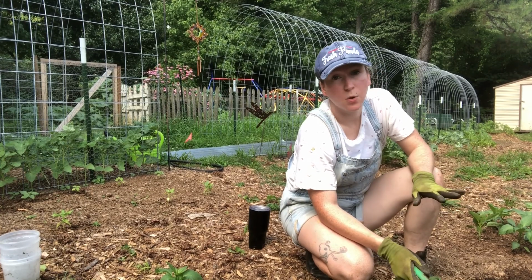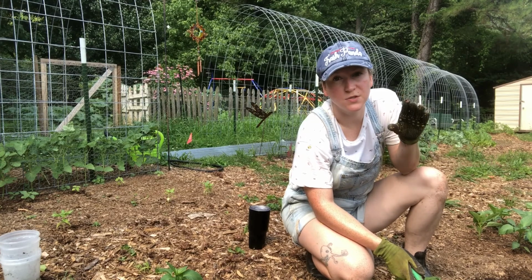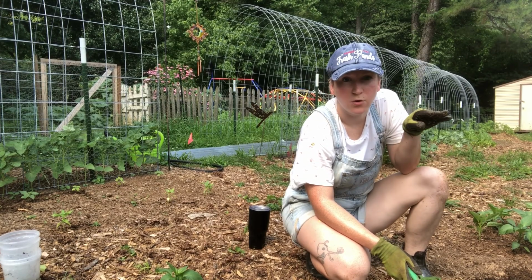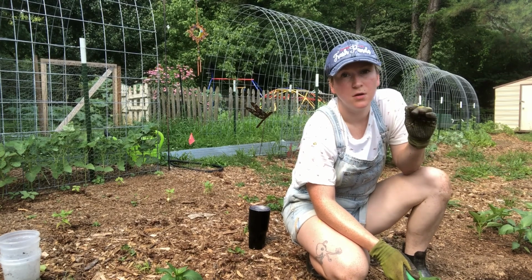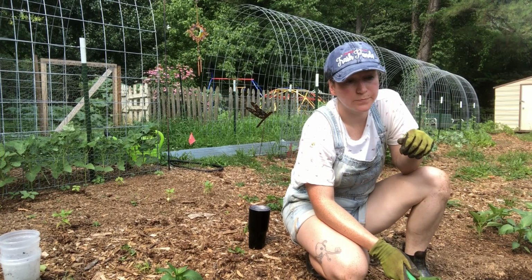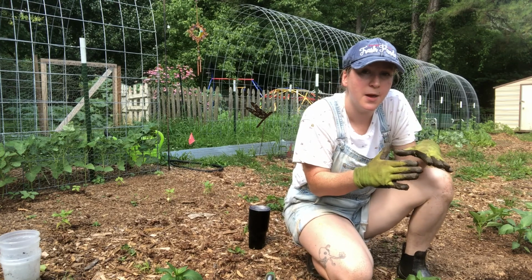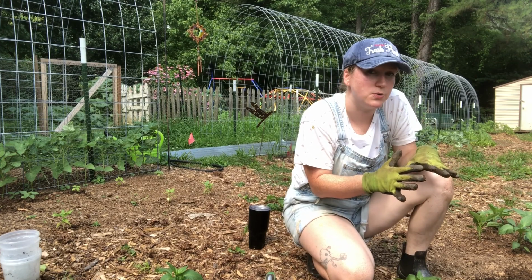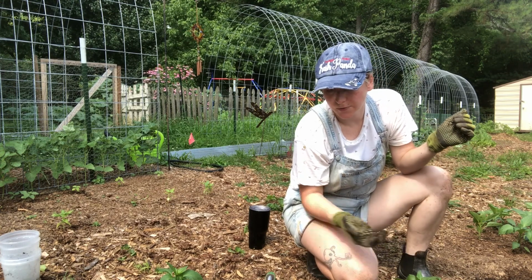But with peppers, you don't want to do that. Peppers, you just plant as deep as the pot was, wherever the soil level of the pot was is where you plant the peppers. And you can hill up the dirt a little bit around the stem, but you don't want to do it too deep. They don't like being buried deep like tomatoes do.